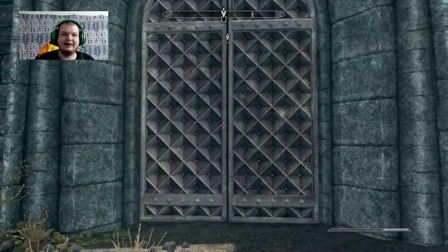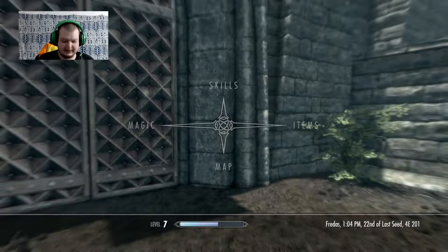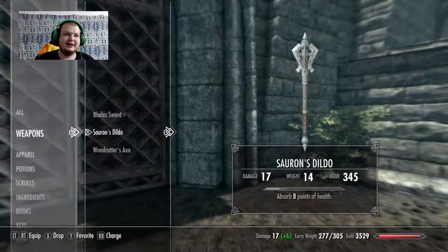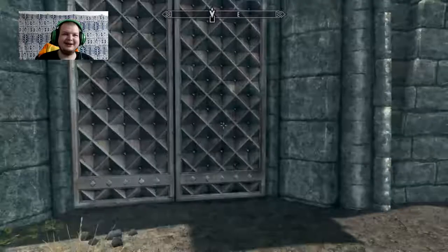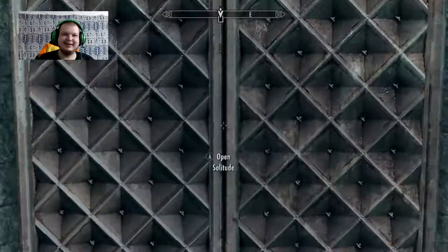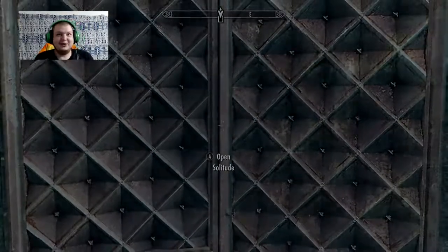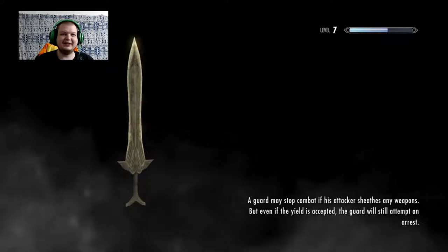Hold on. I named this mace something. Yeah, B button. There we go. Items. Weapons. Sauron's dildo. Yep, I remember naming it. Fuck yeah. I am the only man who owns Sauron's dildo. Apparently, Sauron was a faggot. Who knew? Ooh, nice elven sword. Nice loading screen.